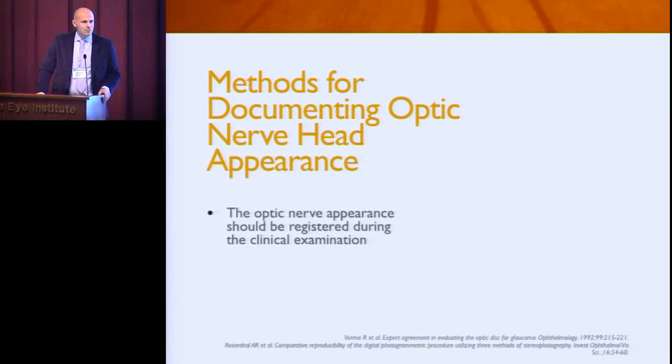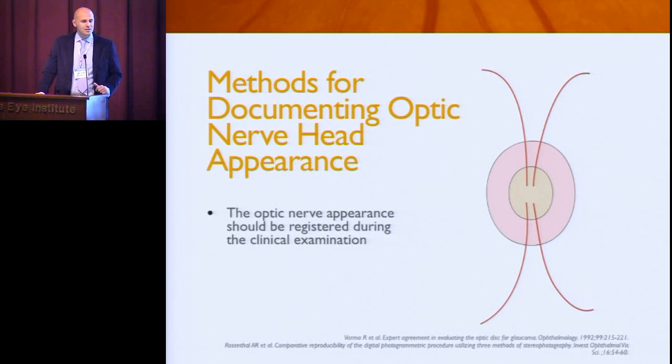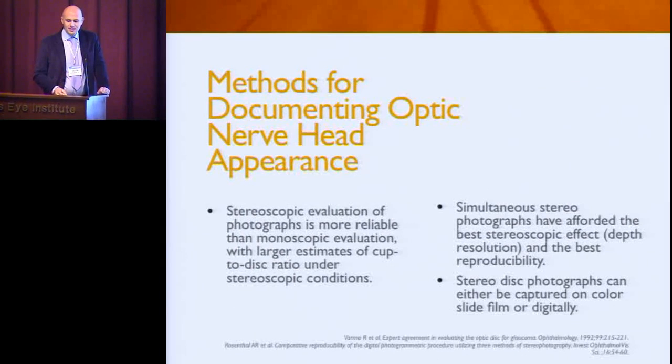There are several methods for registering or recording the appearance of the optic disc. And we have to say something. Always, the optic nerve appearance should be registered during the clinical examination. But in some places where other methods do not exist, drawing the optic disc is the only tool we have, and it is very well recognized by all glaucoma societies. If we have the chance to take pictures, definitely we have to say that stereoscopic evaluation of the optic disc is more reliable than monoscopic evaluation, in terms of better or larger estimates of cup-to-disc ratio under stereoscopic conditions.